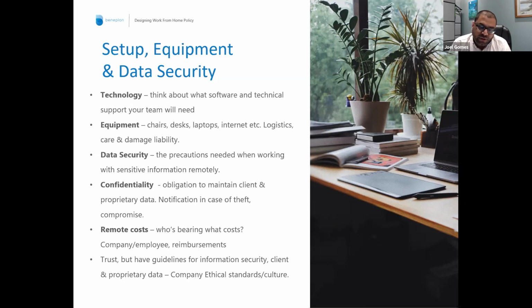These are important considerations, especially if you are actually going to be buying and dispensing company equipment, if you will, to the larger employee population from a work from home concept.